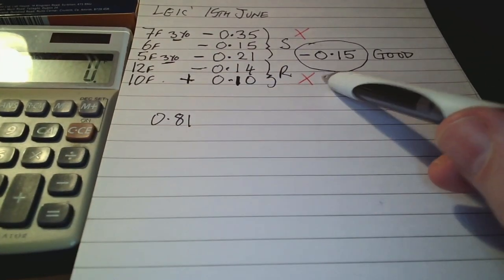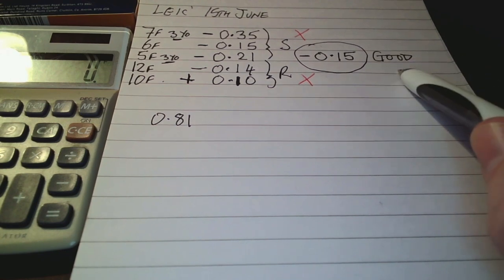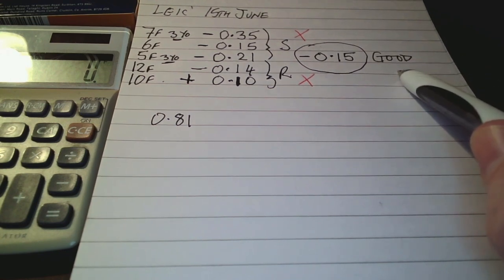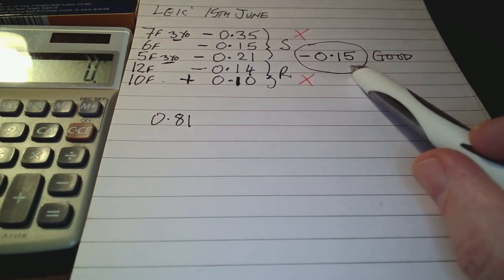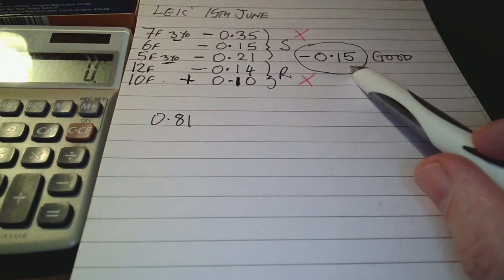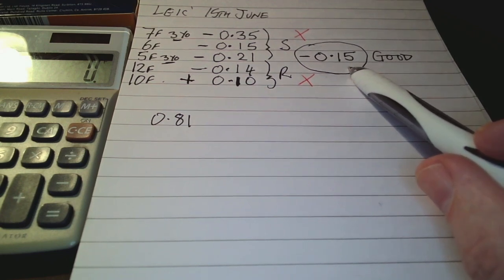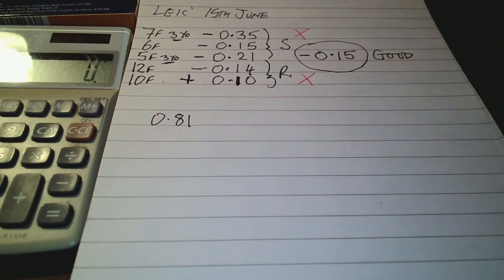Let me just get that in. Speeding them up. I've got the going at good, even though the official going was good to soft, good in places, and it was speeding them up by 0.15 seconds per furlong, which is about the best part of 3/4 of a length per furlong. Well, there you have it.